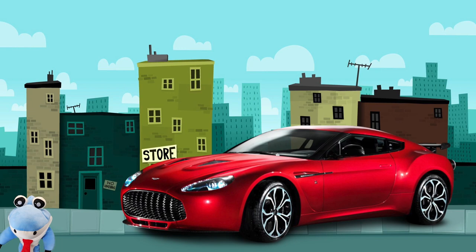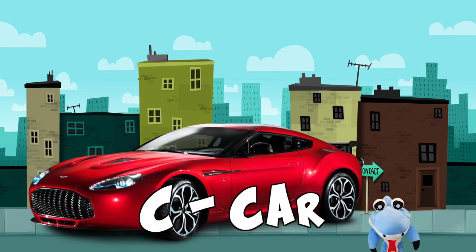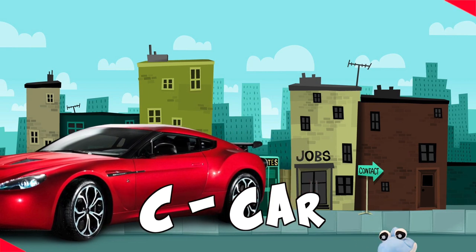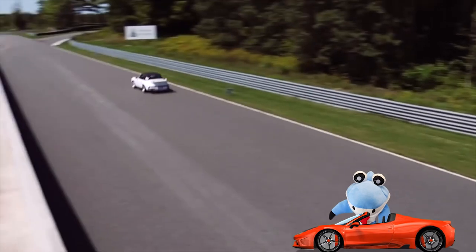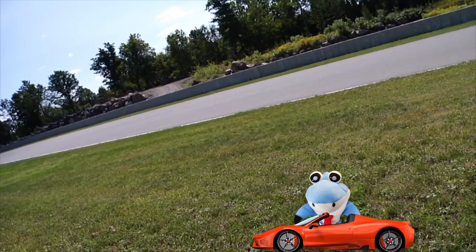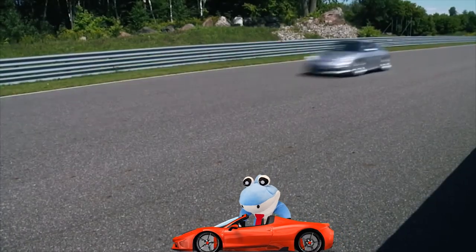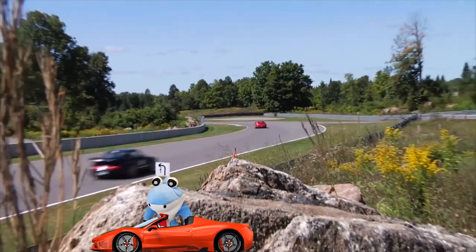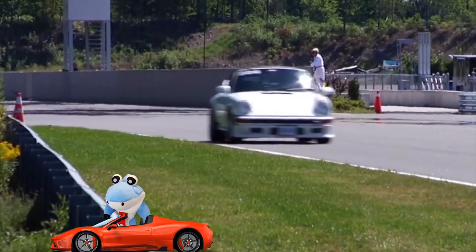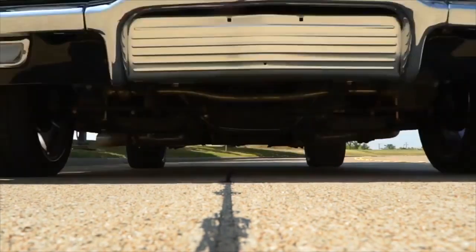Up next, I like the way this is looking. A bright, shiny red car. Car starts with C. Whoa, holy moly! Those cars are going so fast. I can barely keep up with them. Look at them go! I wonder if I could ever be a race car driver like those people. That would be so fun. Ooh, a classic car. Really cool.